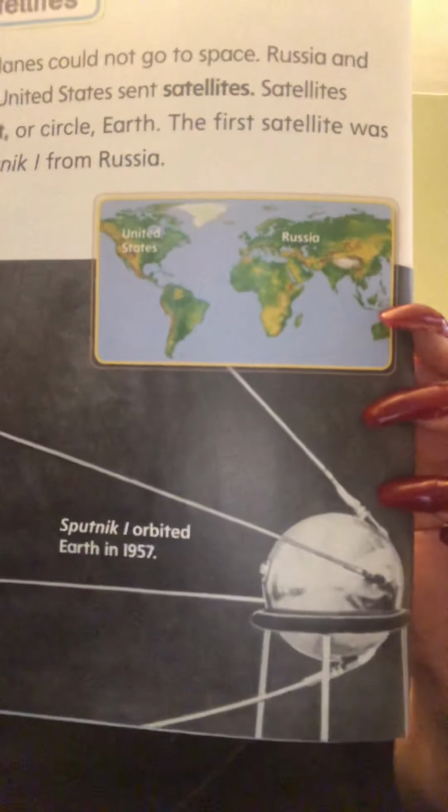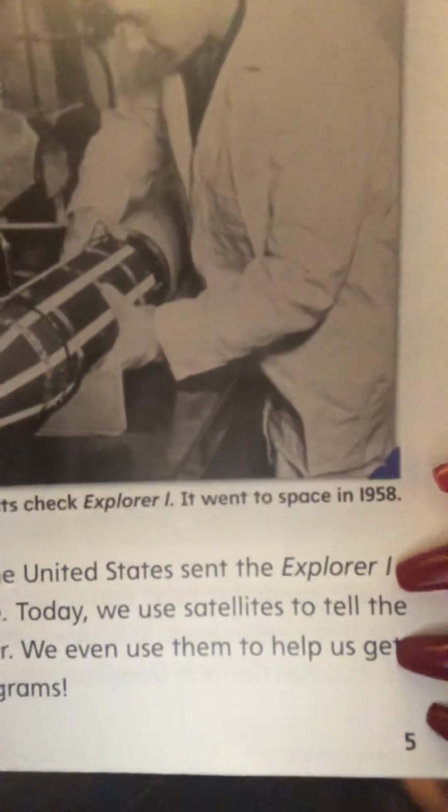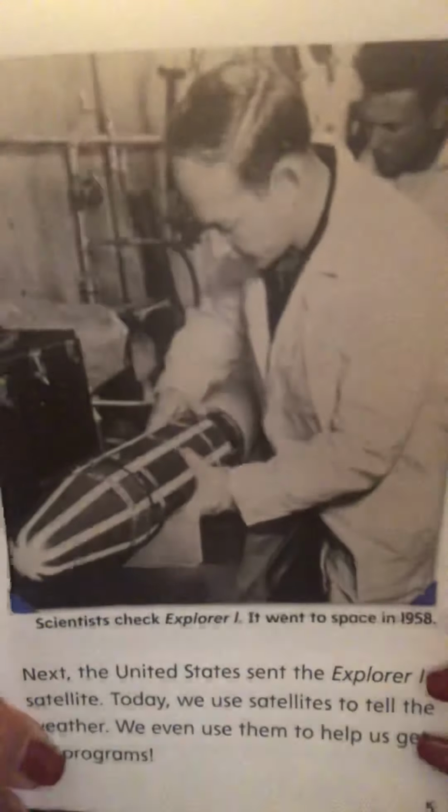So here's a map that shows you the United States and Russia, the two countries responsible for the satellites. There is the Sputnik 1 that orbited the Earth in 1957. Scientists check Explorer 1. It went to space in 1958. There's the satellite.